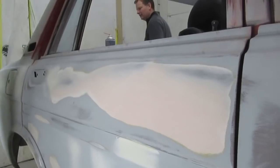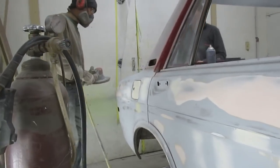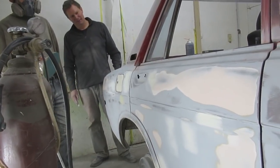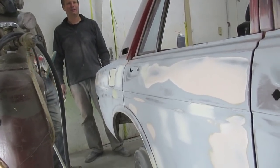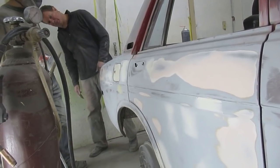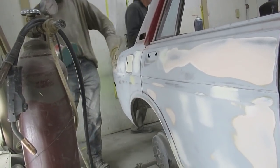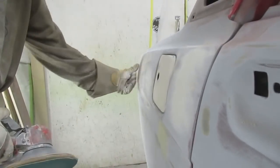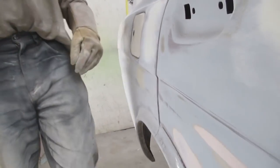Somebody spent some money. Somebody spent some time. They just didn't get it right. Yeah, weird. Like we've taken more Bondo off than we put on. Right. Good enough. Okay, let's mark the whole car. Yeah, is that where we're at?